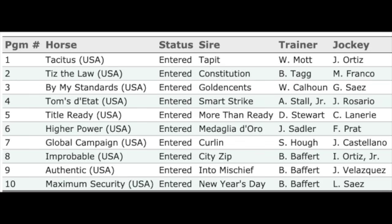But Tiz the Law is certainly a big win threat. The 3, by my standards, he's 10-1 morning line. He's run once at this 10 furlong distance in the Kentucky Derby in 2019. He didn't come in. He comes off of a nice win in the Ali Sheepa Stakes at 1 mile and a 16th, a Grade 2.